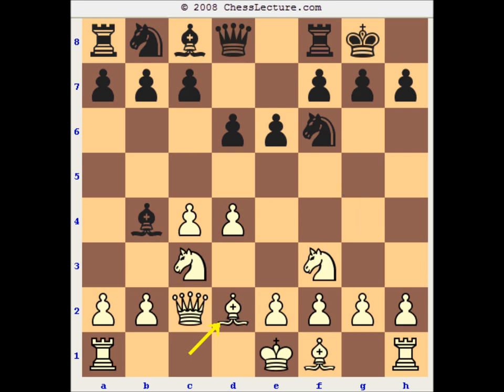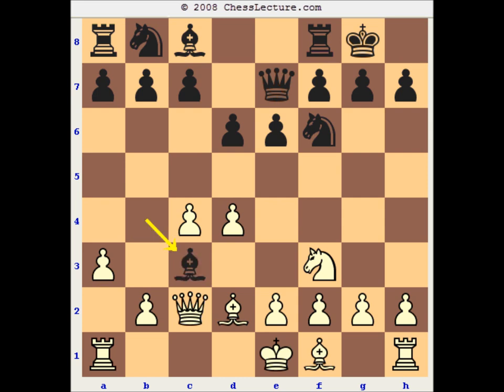Black played a standard move preparing for e5 with queen e7, and white decided it's time, now that the bishop has relieved the queen, to kick the bishop on b4. a3, bishop takes c3, bishop takes c3.